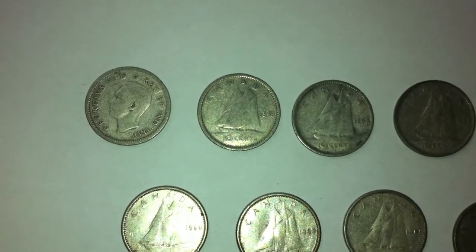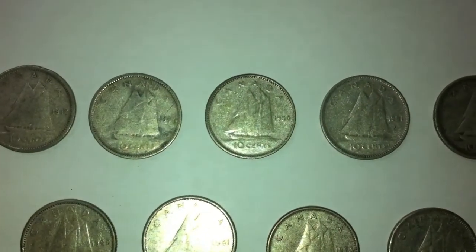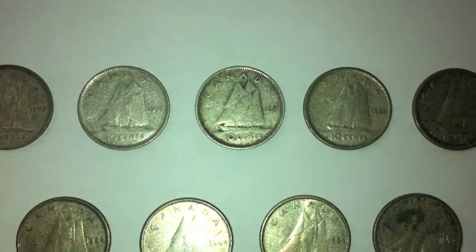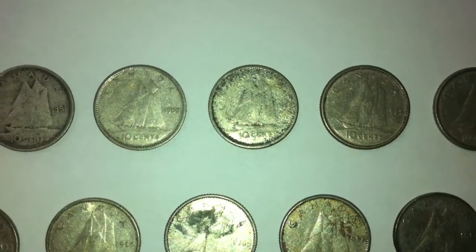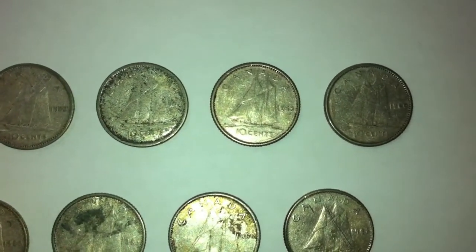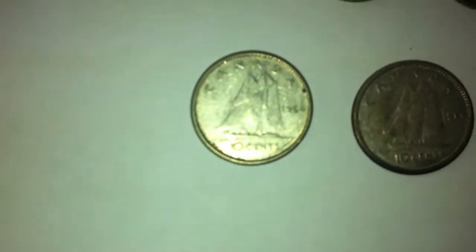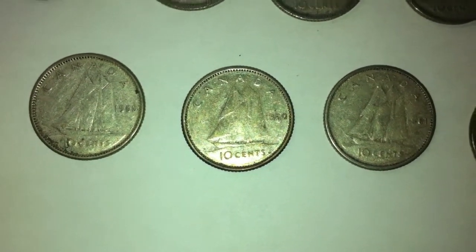Next was a 1942. Here's a 1947. A 1950, a 1951, a second from 1951, a 1952. This date is extremely hard to read, but it's a 1957, a 1959, a 1960, and then we have two more 1960s. Here's the first one and the second one.